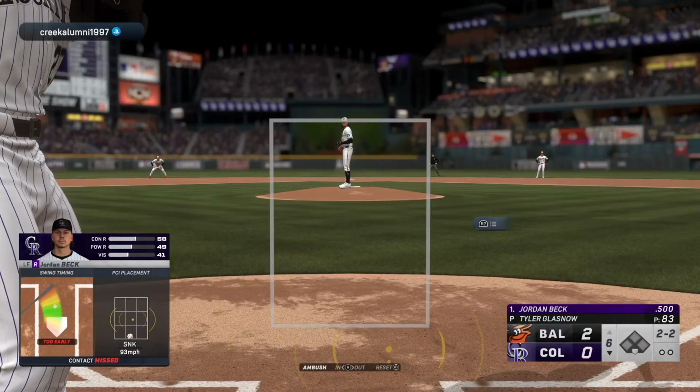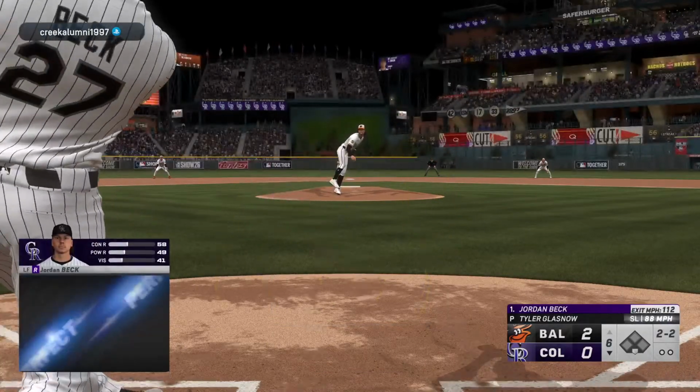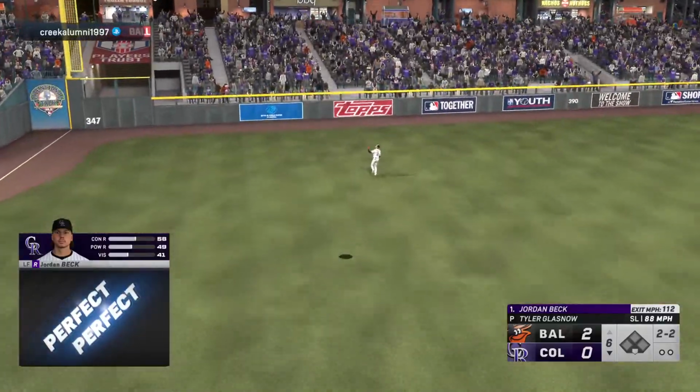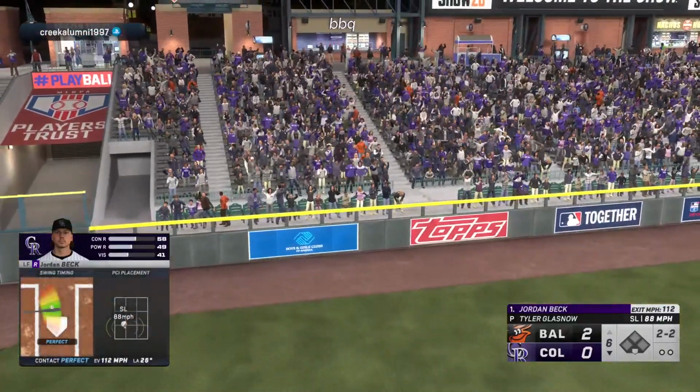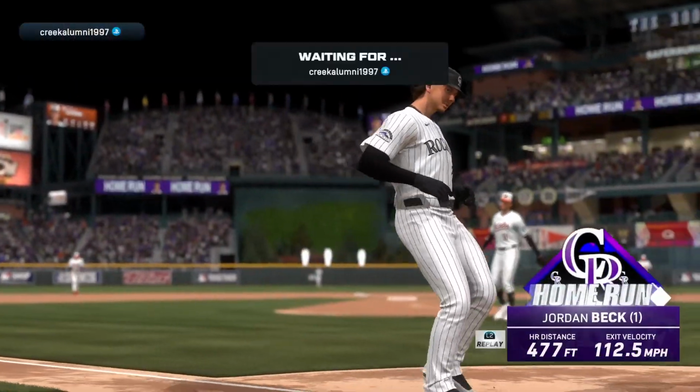And it really looks like these hitters have been in between with their timing today. Good fastball, excellent slider. Oh, this ball is crushed into left field. It's on its way and gone. He made him pay for that one.